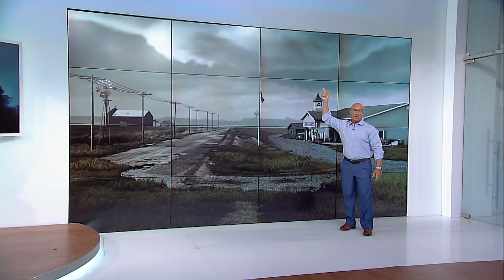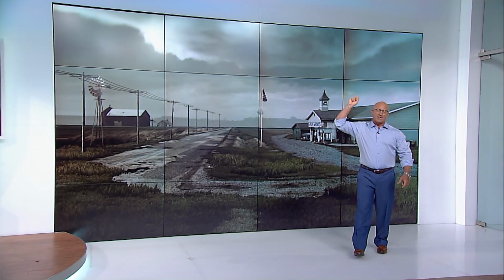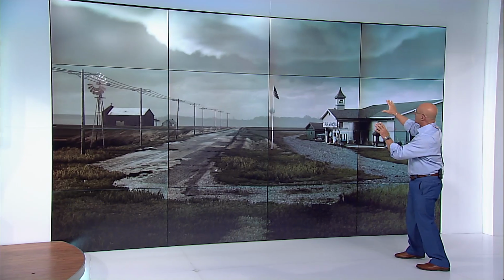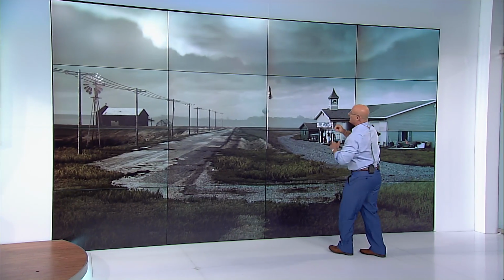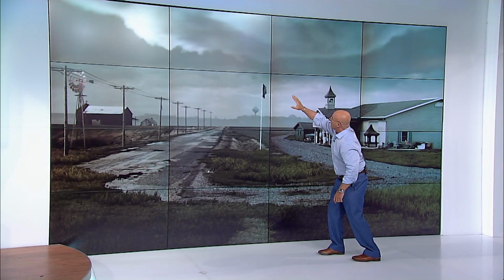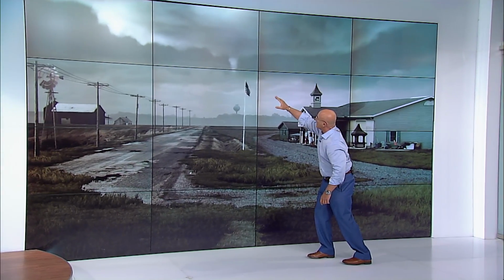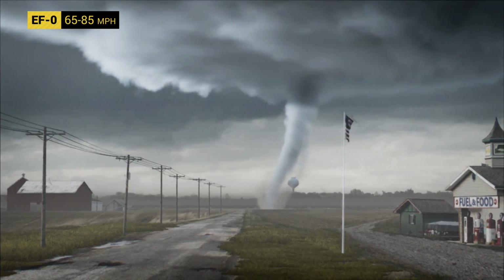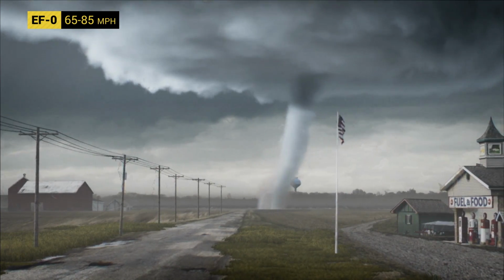We call this a supercell, by the way. A rotating thunderstorm is a supercell. Not all of them produce tornadoes, but this one's got a chance. We're watching this base, it's lowering. Almost looks like there's a funnel starting to appear from the wall cloud. Yes, there it is. Do we have debris on the ground? Yes, we do. There's a debris cloud, a connection. Now you have a tornado on the ground at this time.